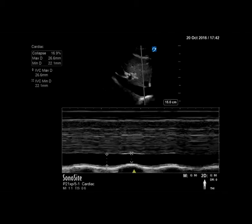This is a different situation in which the diameter of the IVC is normal, with minimal collapse during inspiration. This patient is not likely to improve with fluid. So the fluid, right now, we have means to titrate and optimize.